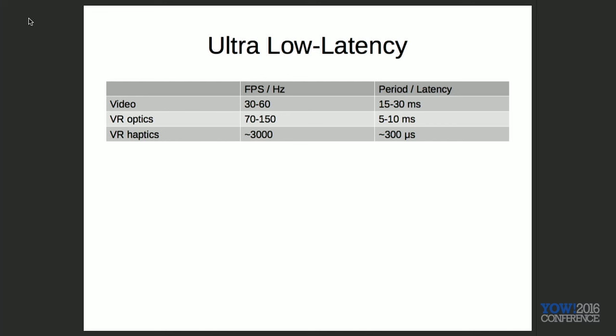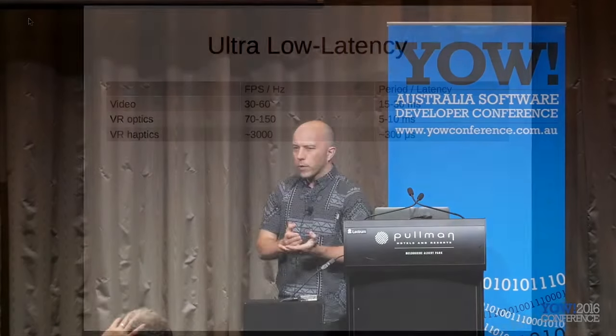We're getting towards some really interesting applications with virtual reality now. VR optics actually require you to have much higher frame rates, so you get more of a sense of dissonance if you have even just like 30 frames a second, which is fine for a still image over here. When you're immersed in that, then you actually notice flickering much more.